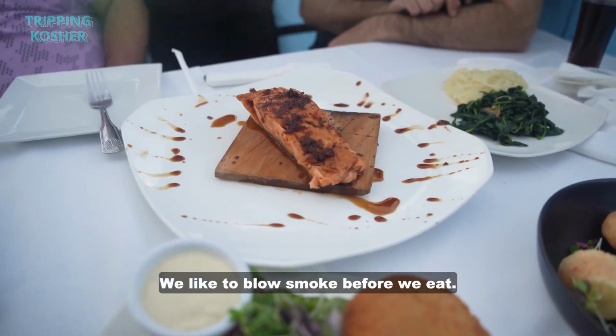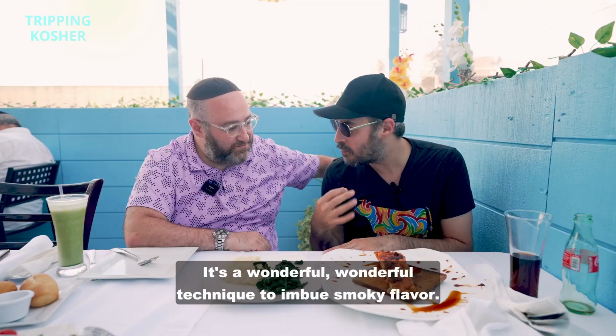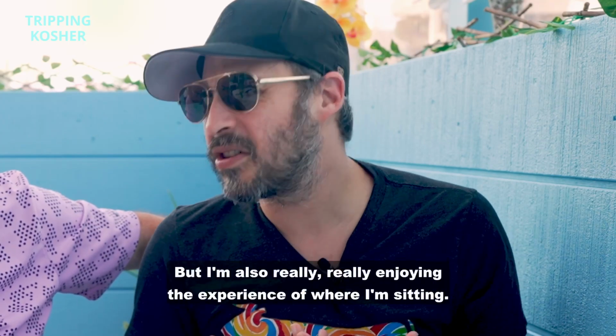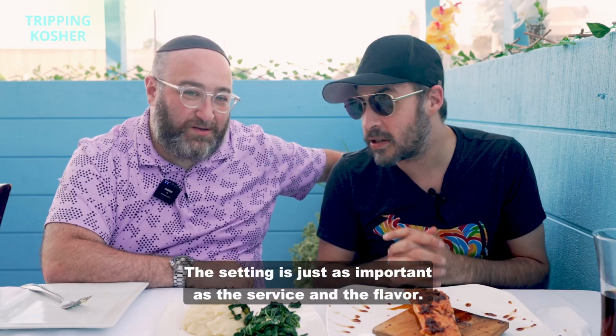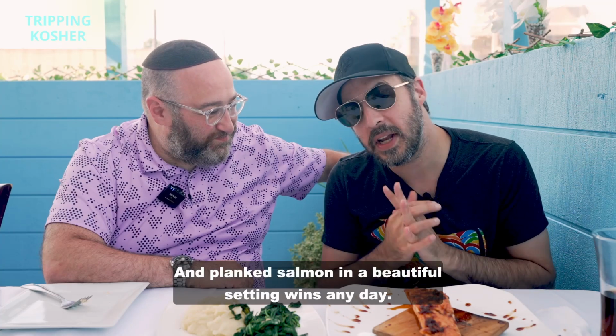We like to blow smoke before we eat. It makes us hungry. This is a planked salmon. It's a wonderful, wonderful technique to imbue smoky flavor. It gets served beautifully with the smoke and the cloche, but I'm also really enjoying the experience of where I'm sitting. The setting is just as important as the service and the flavor. And planked salmon in a beautiful setting wins any day.